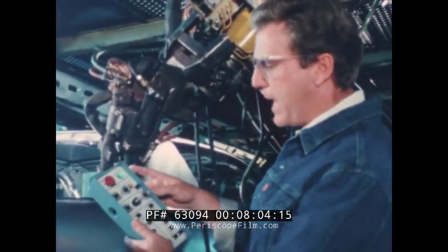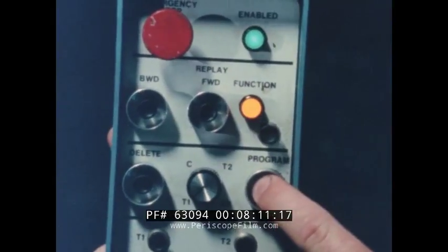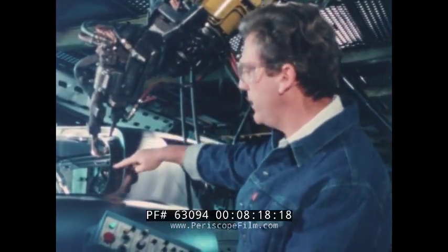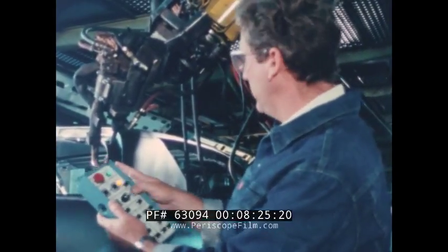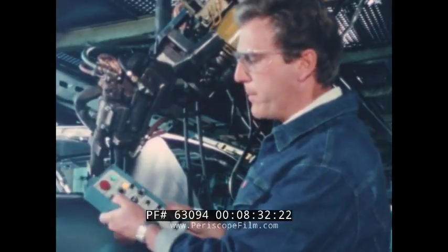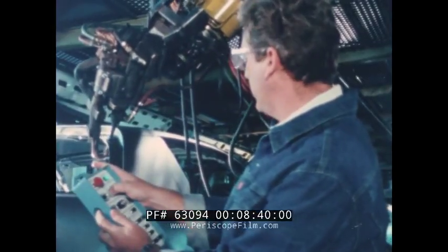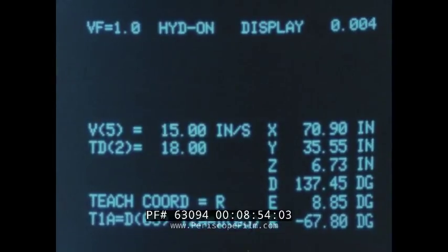Once I've determined the position for a spot, when I press the program button, it goes into the computer's memory. This light indicates that. There's the first spot. I'll put these spots in while playing forward to this spot. Enter. Enter. Enter. I'll replay backwards to make sure I got the spots. And I'll run it in automatic. When I'm all done, I can check the functions on the CRT, make sure I have the proper program in.